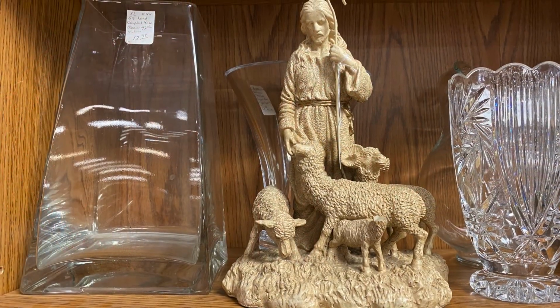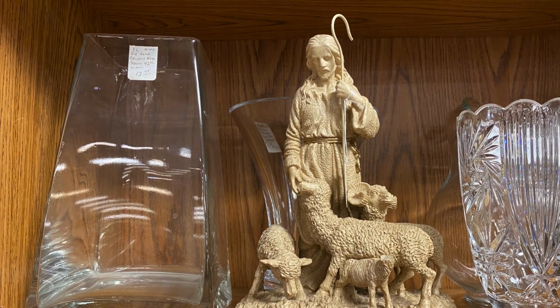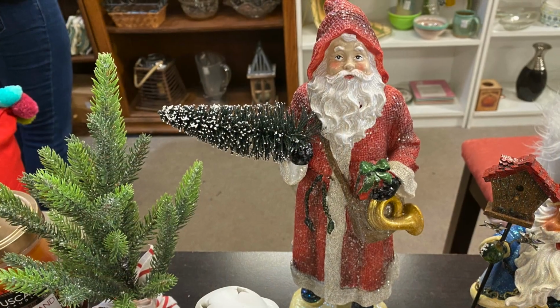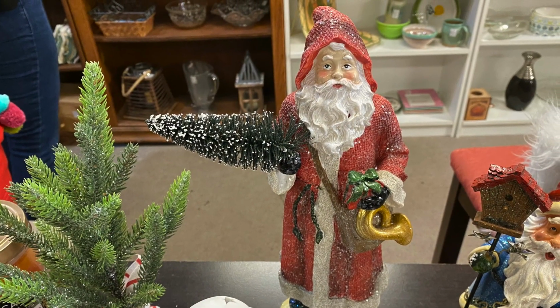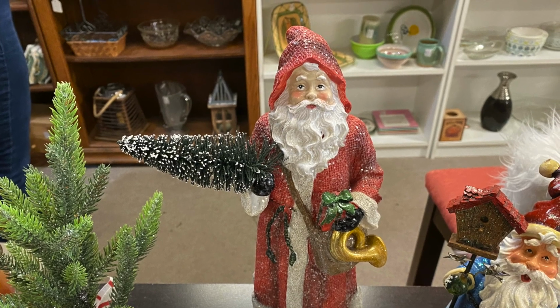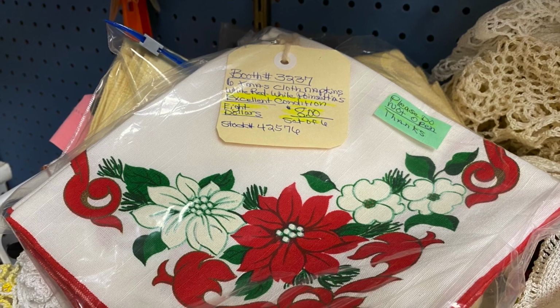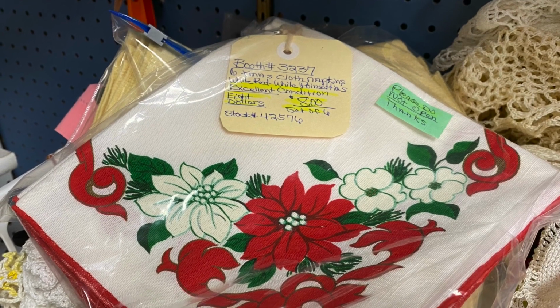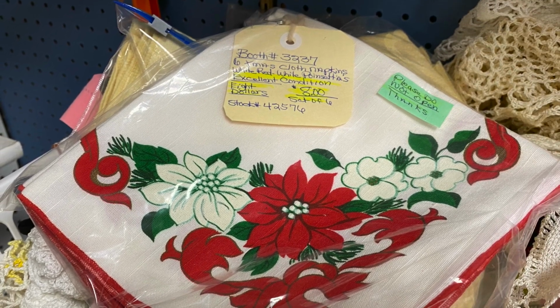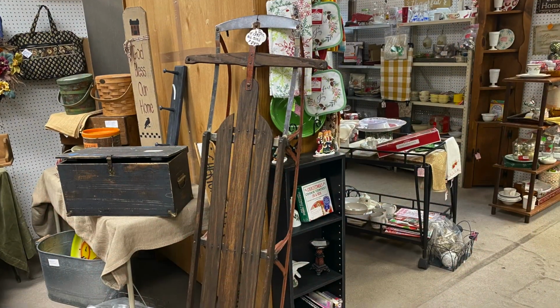And then this was portraying Jesus as the shepherd. And there's another Santa. I thought this one was really cute too. And this was 6 cloth napkins, and they look to be in perfect shape.